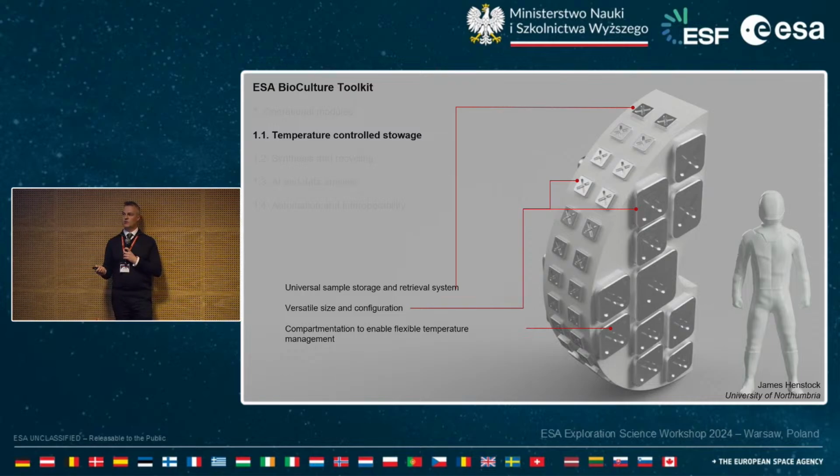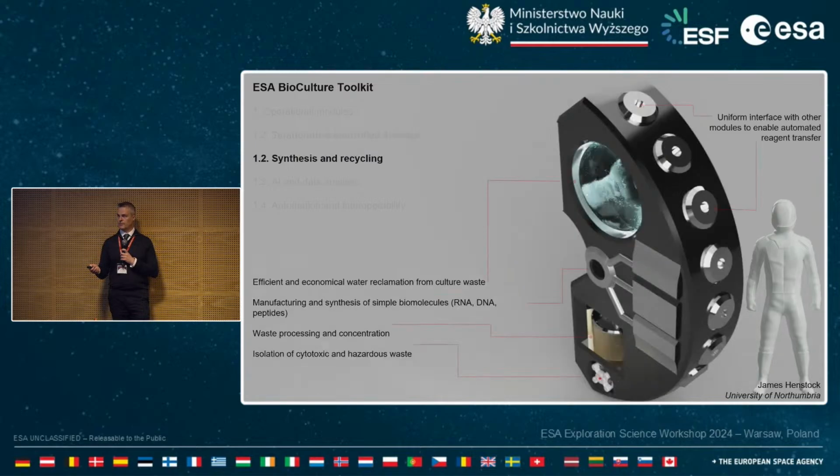You need to have versatile size and configuration so that these modules can be capable of storing anything that we really want to, both upload and download. And complementation so that we can control the cryogenic temperatures throughout.